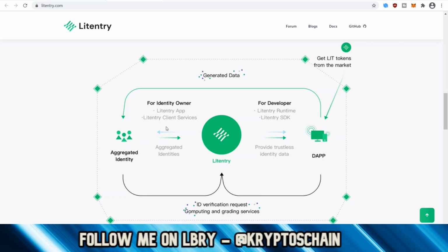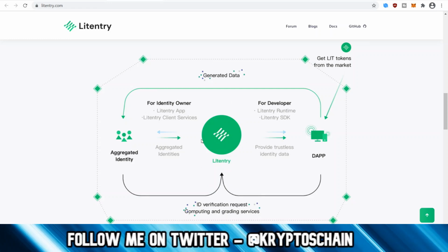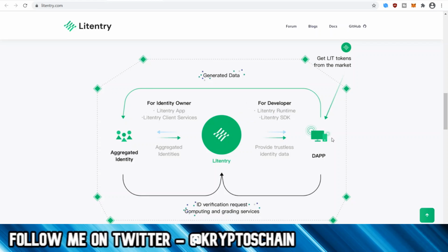If you actually have the LIT tokens, if you're the identity owner, you can use the Litentry app and the Litentry client services, okay, and then once you do that, you aggregate the identity. You've got the aggregated identities here, the ID verification request, so you will need to submit KYC. Okay, this is basically their platform here, right? So once you do that within their platform, then you've got an identity, and that identity can be used in dApps. So you could see here, provide trustless identity data in a dApp. And then for developers, you've got the Litentry runtime and the Litentry software development toolkit.